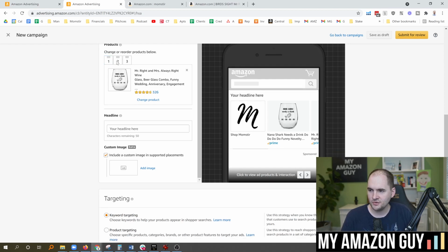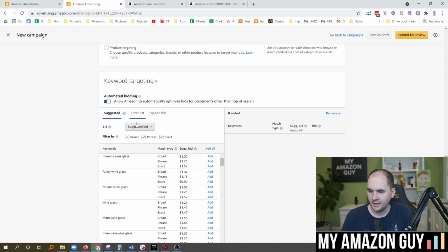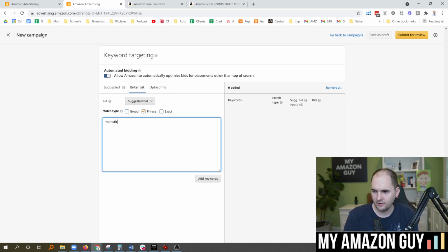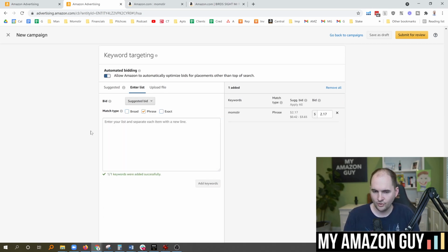Select whatever products you want, 1, 2, 3, and then same thing, brand phrase targeting here. I'm going to put in Monster, add keyword, and submit for review. That's it. So do I recommend loading campaigns for your brand terms? Absolutely. It's a small cost. It's defensive. It won't acquire you customers, but it'll prevent other people from acquiring them from you.